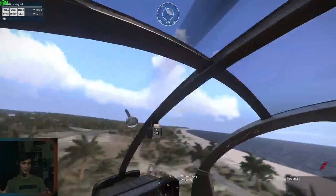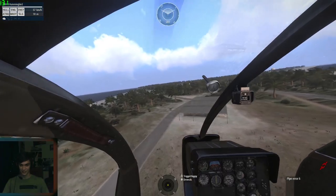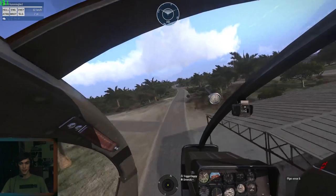You can also tone it down to a 1-to-1 ratio of movement to in-game movement, but because I have only one monitor, I can't really look to the sides, so I like to have it at a speed of 20 with a smoothness of 10 or something.